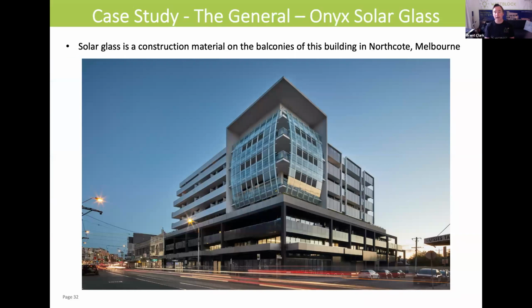Here in Melbourne, we've got an example of Onyx solar glass. So it's actually built into the glass balustrades on this particular building. They're see-through solar photovoltaic glass panels that you can see. This is hugely expensive. We would only recommend this for a developer that wants to do a signature development at this stage.